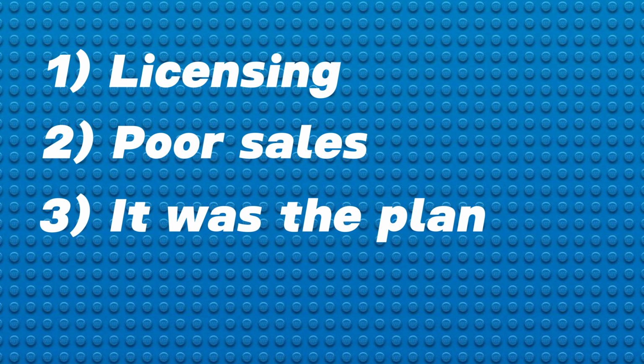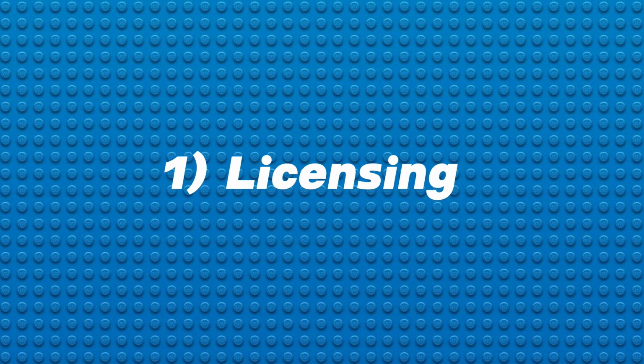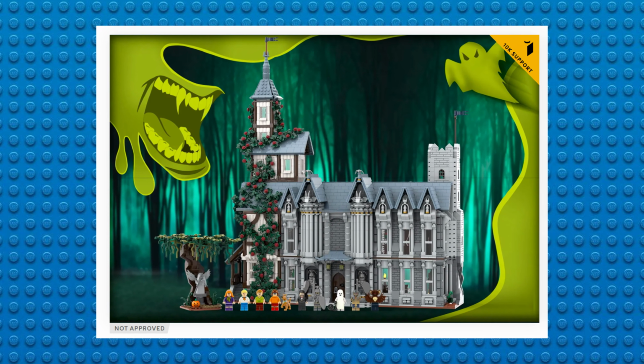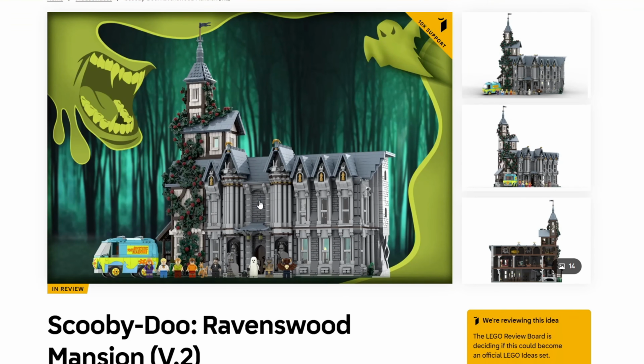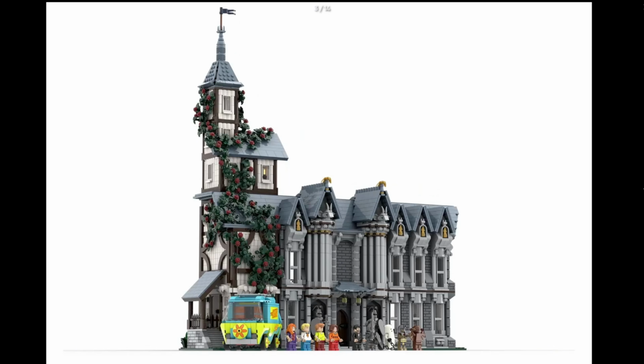I think out of all of them, licensing is probably the most impactful reason, and I think that's why a fantastic fan-made model of Ravenswood Mansion was rejected multiple times in LEGO Ideas. By the way, it's in review stage right now, so there's a small chance we'll get a new Scooby Doo set, but personally I don't think so.